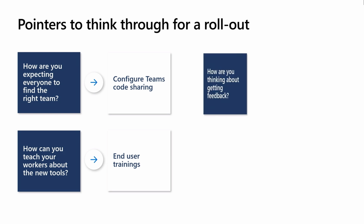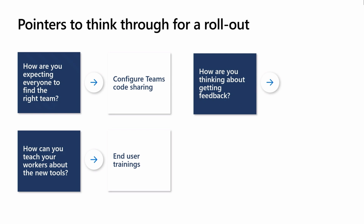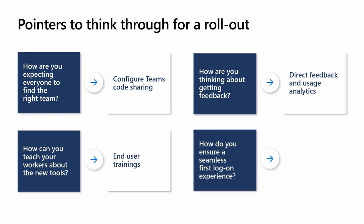During the rollout, one important factor is thinking about feedback, both a direct connection with first-line workers to make sure you're serving their needs, so things like forums and any information you can collect on what's happening in their day-to-day and how the technology is helping them, as well as using analytics in Teams so you can track how everything is going. Finally, how do you ensure a seamless first logon experience? Since we all know if you don't get it right at first, it's hard to get it right the second shot. Luckily, our identity team has another session for you.